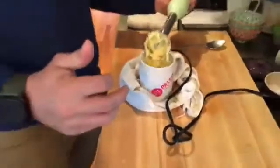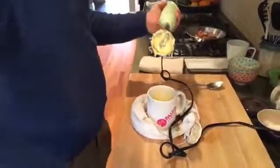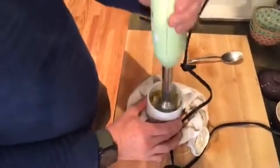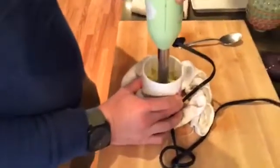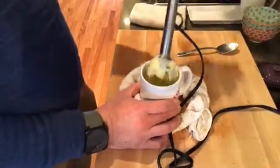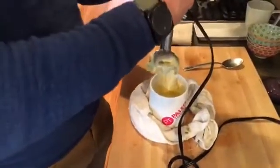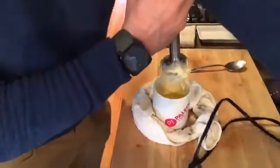From here, the only other ingredients are a couple pinches of salt and a little bit of acid, and I like to use apple cider vinegar, but whatever you want. You can use red wine vinegar, champagne vinegar. There you go. Nice thick mayonnaise.